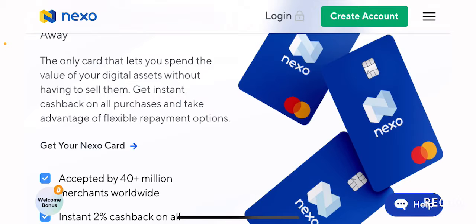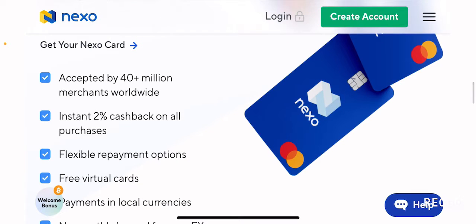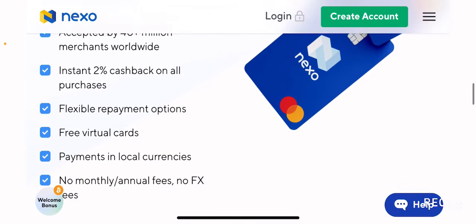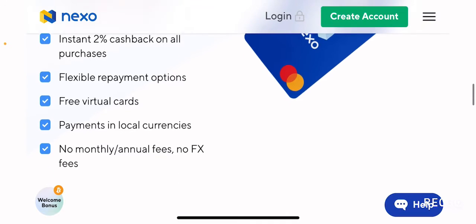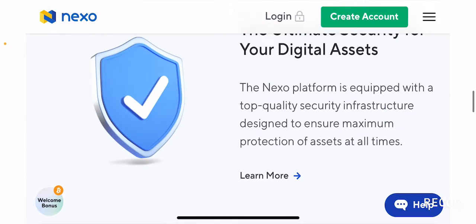So it's accepted at 40 plus million merchants worldwide. Again, you can get an instant 2% cashback on all purchases paid out in crypto, flexible repayment options, free virtual cards, payments in local currencies, no monthly or annual fees, and no FX fees. So you have literally no fees. It's a pretty free card, and you can earn 2% cashback as well, right? So pretty cool. So the ultimate security for your digital assets, they're secured by BitGo.